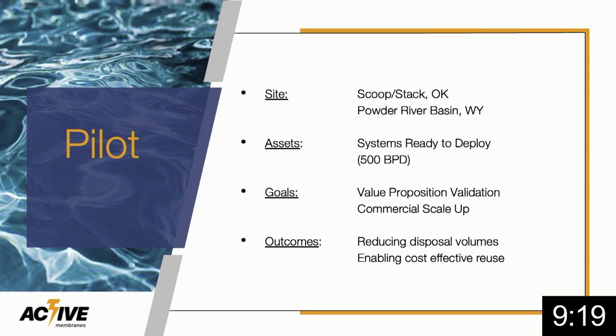And what we are here for is to work with Devin or all of you, if you're interested, on some of your existing assets that you have a disposal problem with. We have systems that are ready to deploy. They are out there. We can deploy them tomorrow. We have assets available. And we'd like to work together to define what the success goal is for you in terms of commercial cost. We understand those commercial constraints.